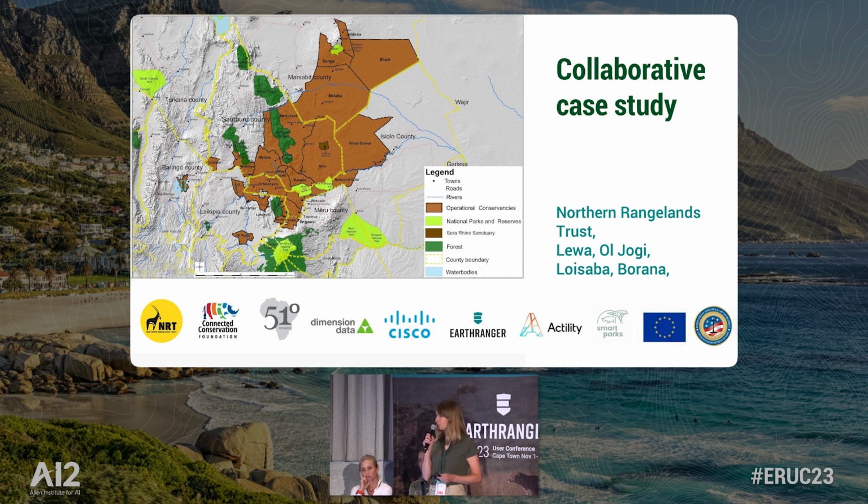And so I work at Connected Conservation Foundation, and we bring together different partners for use of their technology resources, donors and supporters. So we have to say that we're very grateful for all the support of the people at the bottom of this slide. Any technology project needs help from many partners. So from Cisco to Dimension Data, Actility, Smart Parks, everyone has really come together to make this a possibility.